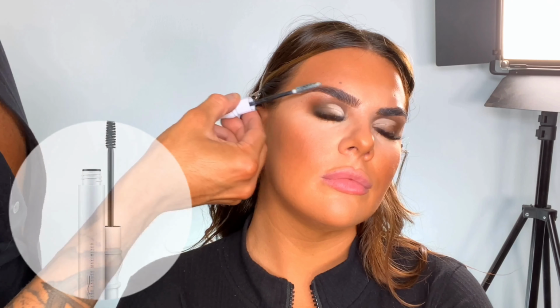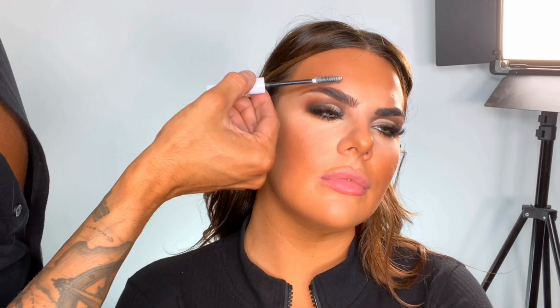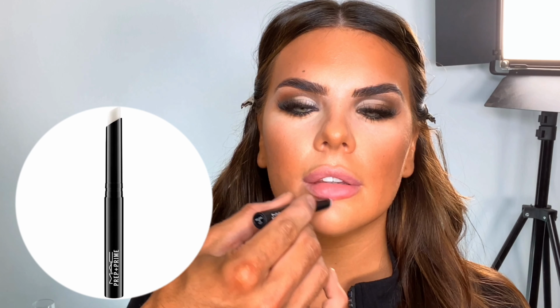For brows, Megan naturally has the most phenomenal eyebrows I have ever seen. Like, it's like the perfect boy brow, but she doesn't have to do anything to them. So I just used a wee bit of the MAC False Lash Maximizer. This really was just to hold the hairs in place and make them look a wee bit fuller. They did not need much at all.